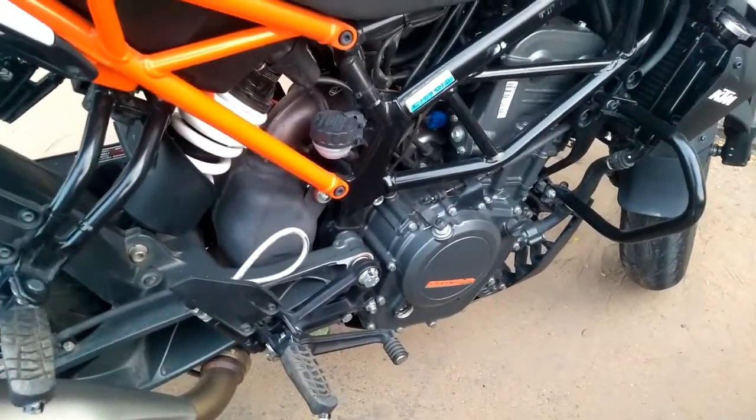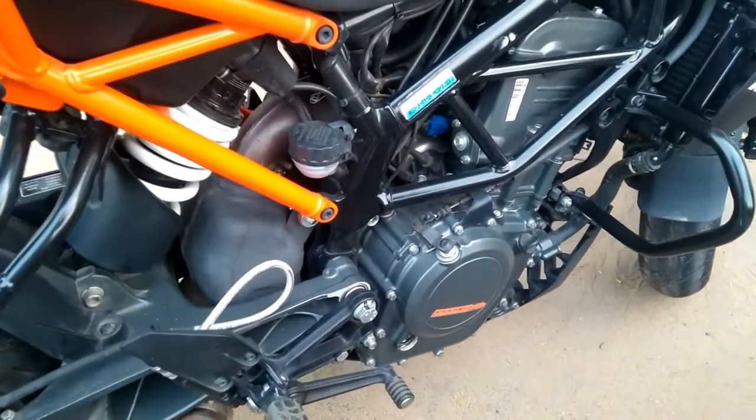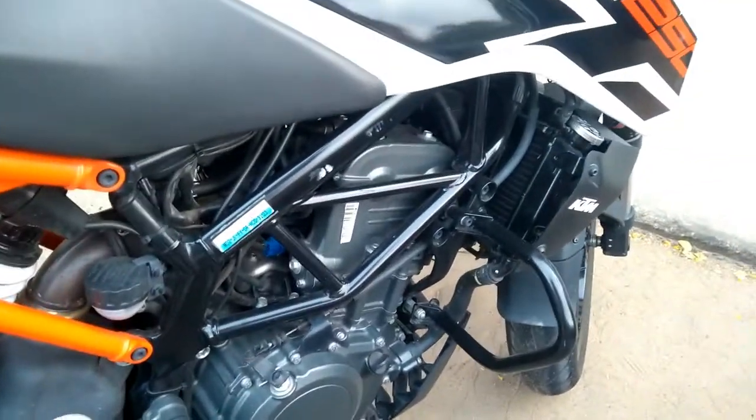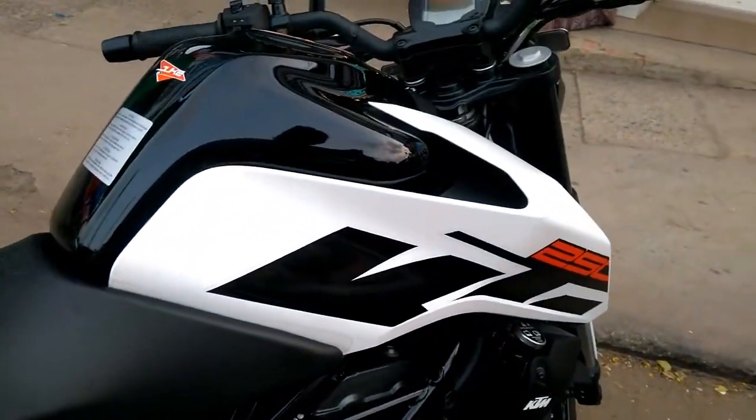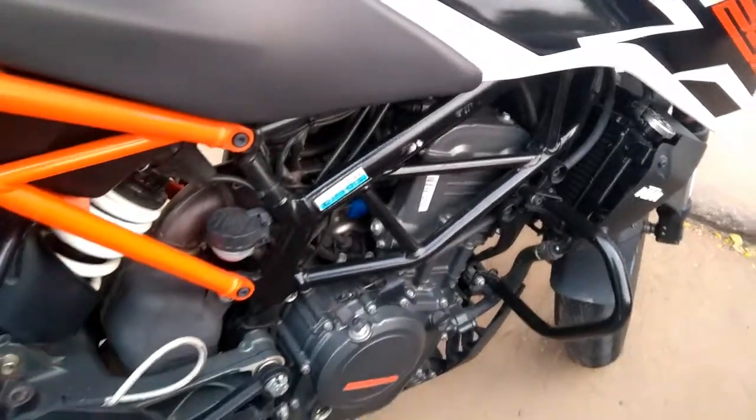The 250 Duke also comes with a slipper clutch, but does not get adjustable levers. Wider mirrors and soft seats are available. The KTM 250 Duke is available in orange and white shades.